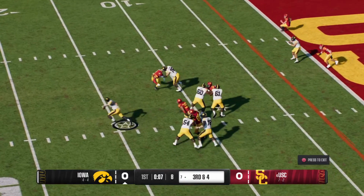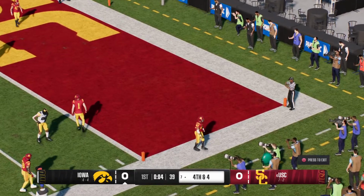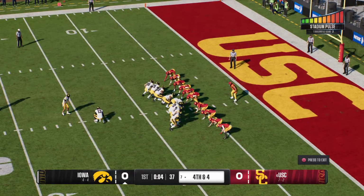Takes it from the gun on 3rd down. They're trying to get to it. And he just throws it away on 3rd down. I don't think you can give up on a play like that. They'll play it safe and try for 3.